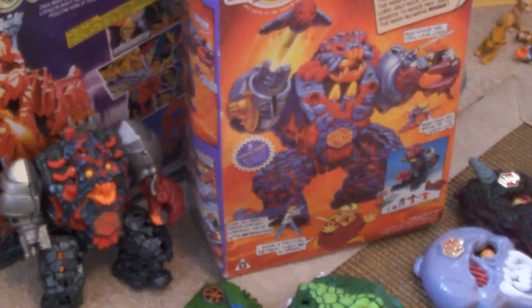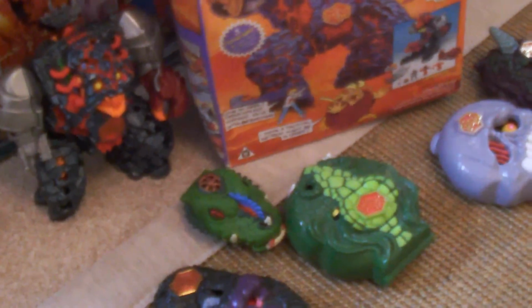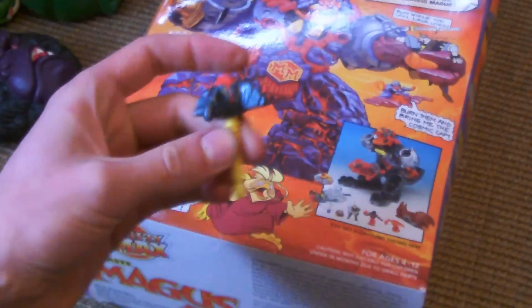So last week they sold me this. It's the Mighty Max Magnus playset, if the camera decides to focus anytime today. There we go. So it had this little fella in. He was almost complete, he was just missing his missile, but luckily I already had a spare one of those, so now I do have a 100% complete one with the box, the missile. And that's how bad it is. The missile I've just put in the box and I've already dropped it. So that's his missile. And that was the only thing the entire playset was missing.